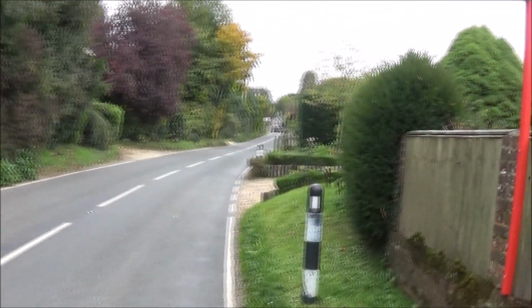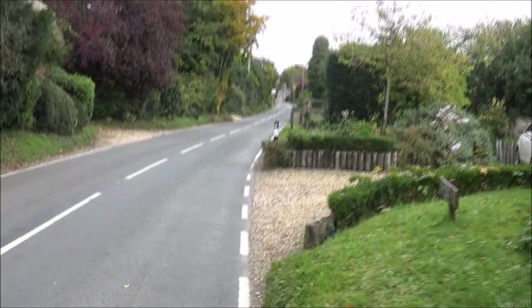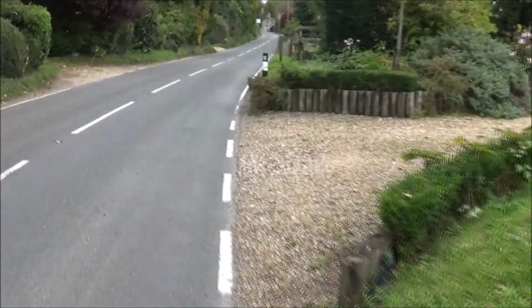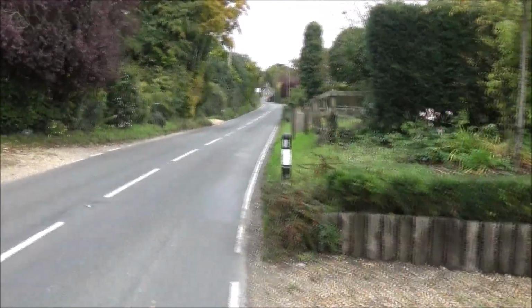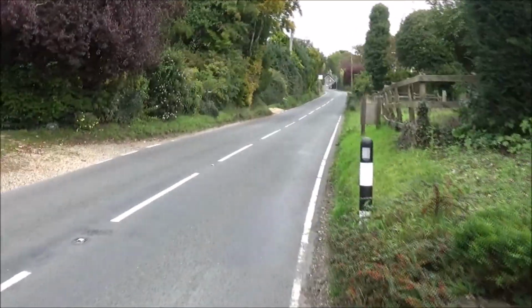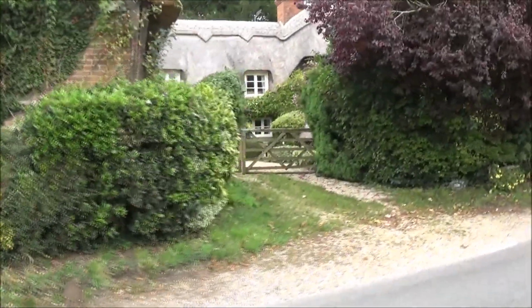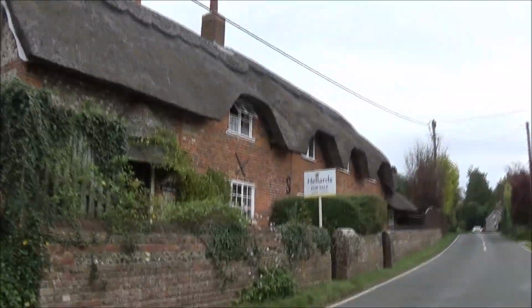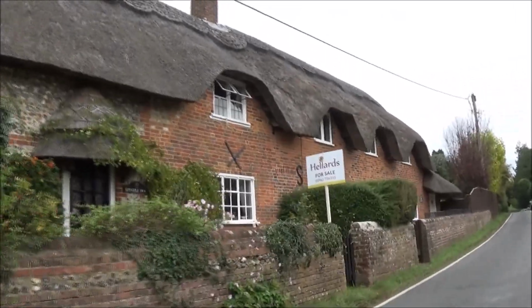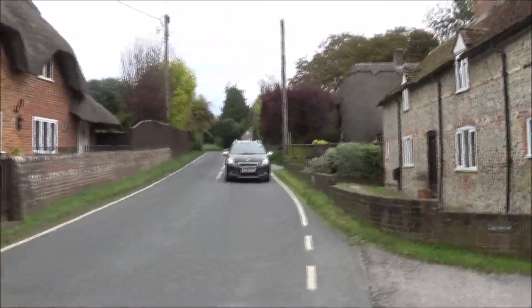Funny, all these cottages all seem to be for sale. I was out yesterday in Sussex, and the cottages there were for sale as well. I don't know why. They're lovely though, aren't they? Look at that. Beautiful. Why they're all up for sale, anyone would think bonfire night was coming. I shouldn't joke, I bet they live in fear of bonfire night.